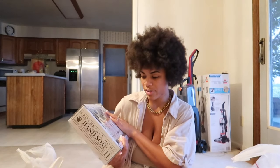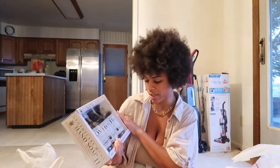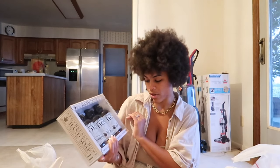Sorry, I thought it was gonna happen. No, you're fine. Okay. I got the hand soap that I told you guys about because we needed some hand soap, running low, and this is only $16.99. It has the lavender sage, the coconut vanilla, and eucalyptus mint, and all of them are 20 and a half ounces, which I think is honestly such a steal.